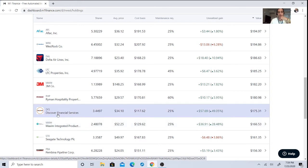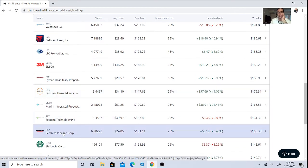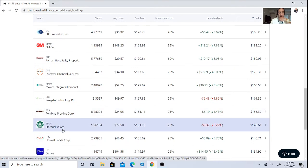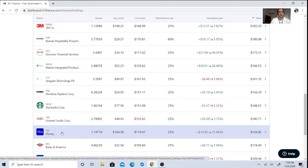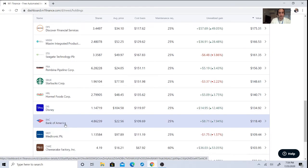Discover Financial, I am up. That's one I might consider selling. We'll see. I am up 49.05% on that. Pembina Pipeline, I need to get that one going. Another monthly dividend stock. Starbucks has been down. Hormel Foods is back. Need to add some of those. Disney will be back. Bank of America, they give off a pretty nice dividend.